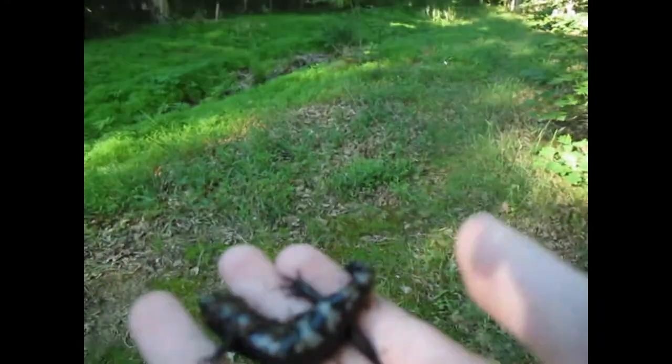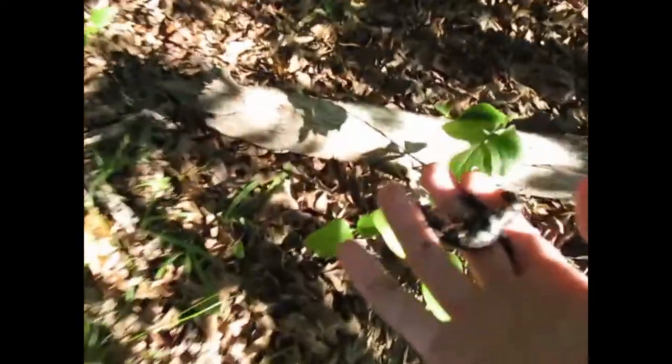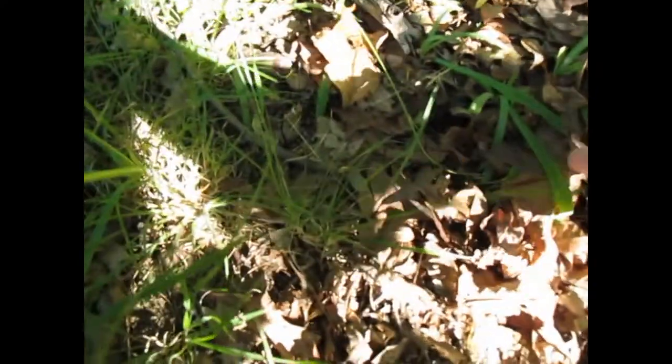So here's the marbled salamander. I think Drake found him here, so I'm just gonna put him back here. Bye, Mr. Salamander. Right near some logs to hide under. I actually like this animal. It's one of my favorites at the show. There he is. He's sort of getting obscured by the light, but he's right there.